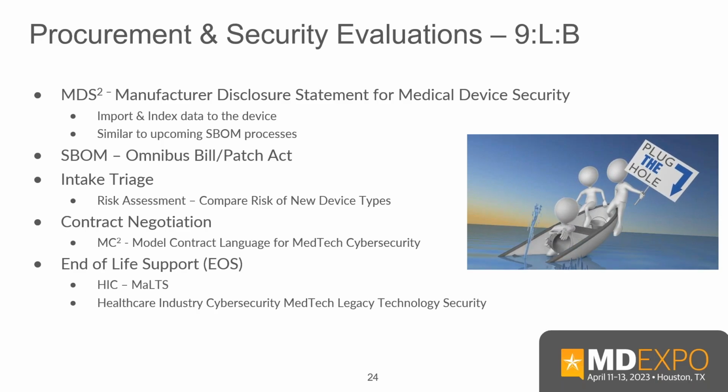So with procurement, intake triage, I imagine a lot of your organizations, as you're buying a new device and you're onboarding it, part of the onboarding process is a risk analysis. So you want to be able to do risk analysis on new devices coming in, and that's where the little boat with the water comes in. If you're just taking care of all the device cybersecurity problems you have in your existing inventory, but you're just bringing on more devices without checking, you're just bringing more water into the ship while you're trying to get the water out and plug the hole. So stopping the onboarding of more risk, and how you go about doing that, the new HICP updated 2023 version talks a little bit about some ideas on how to do that.